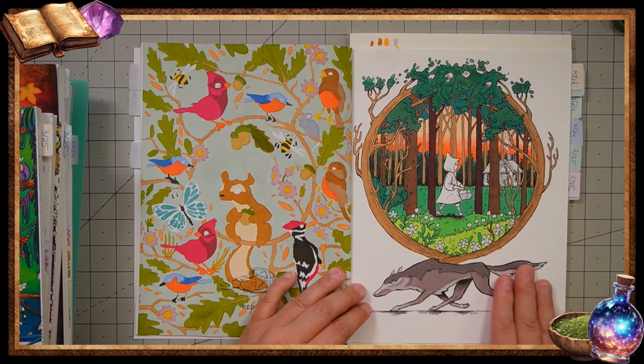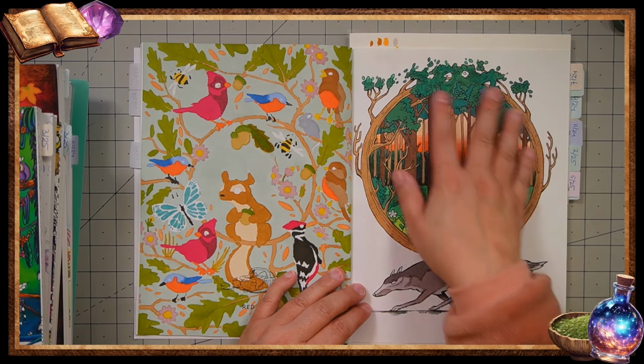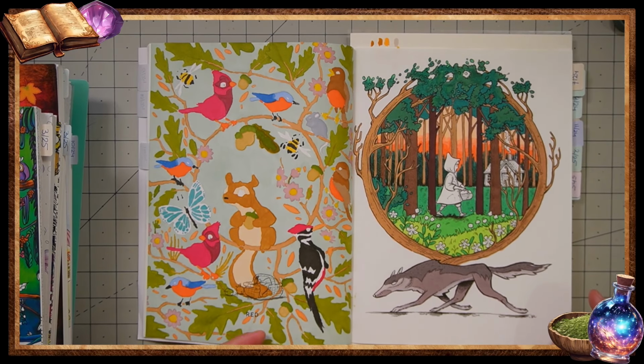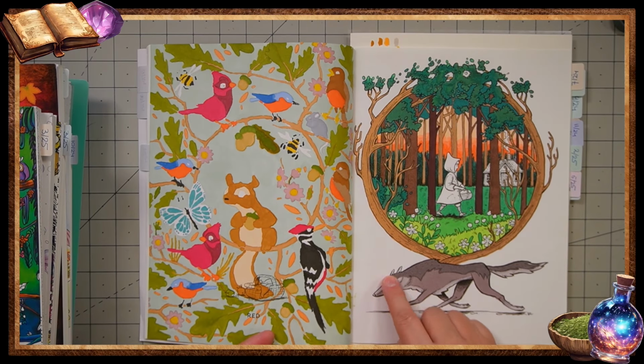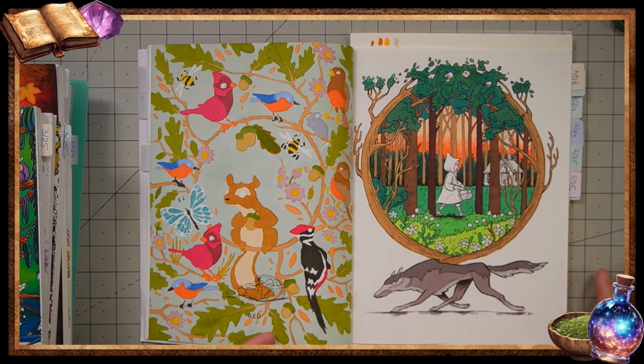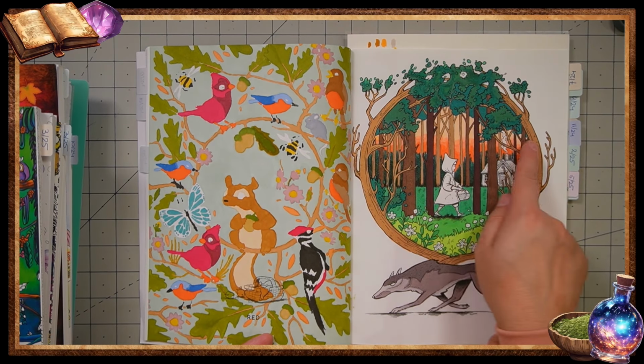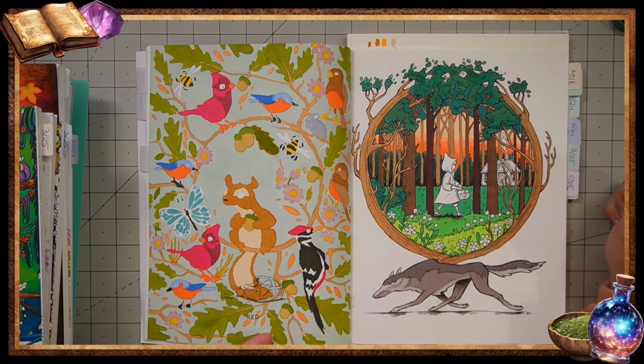Still have to do a lot of detail, but I did a lot of basing with alcohol markers. I usually use alcohol markers in R.J. Hampson's book. See, I forgot to do his ears, so not done yet, but it's coming along quite nicely. I really love the background, so I'm proud of that one.